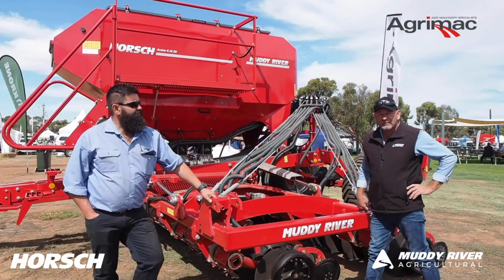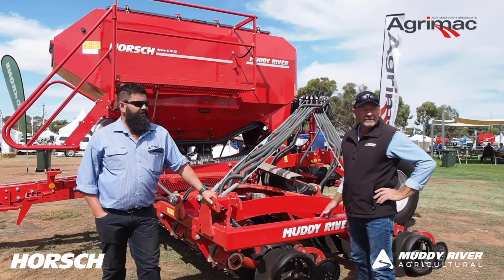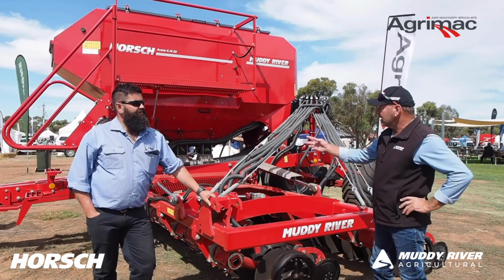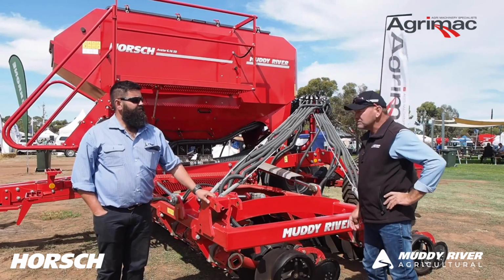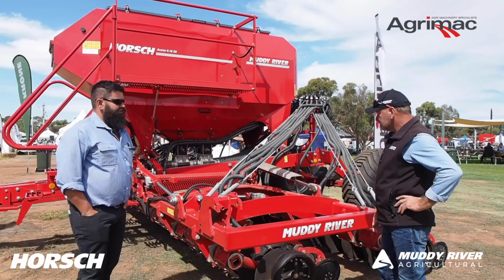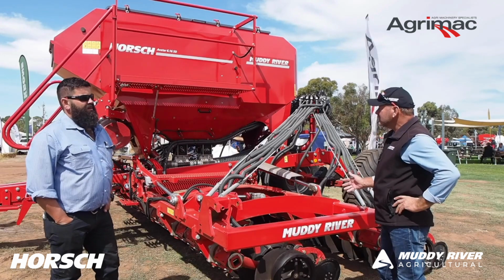Thanks Matty, welcome everyone. As Matt said, we're here at the Agrimac site at Horsch Field Day. Just a quick overview of the 616 Avatar we've got on display. It's 6 metre, 160mm spacings. It's a very heavy machine, as you can see.